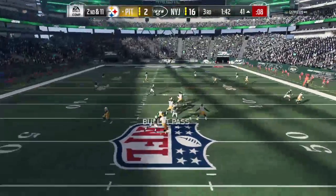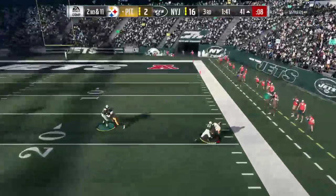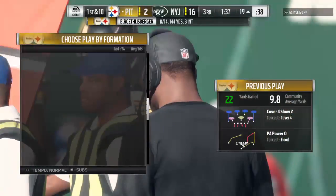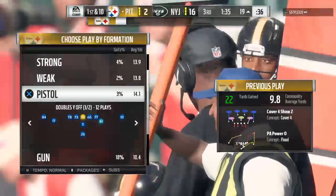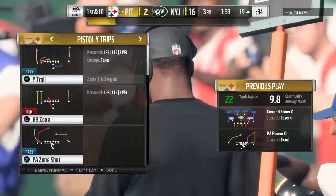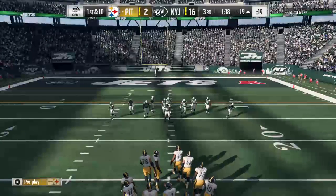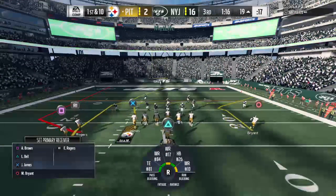Roethlisberger will throw. James has got it. Complete. And he gets this one all the way down inside the 20-yard line. A good pickup there, a 22. So after that big play, let's see if they can catch their defense maybe on their heels.